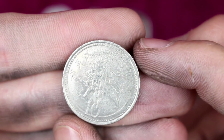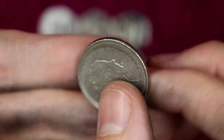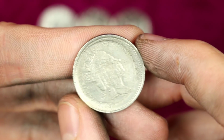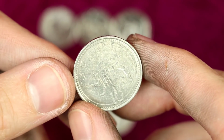And then this one I pulled out just because it is quite obvious that someone has just pressed another coin into it. I can't quite figure out what they've pressed into it, rather than it being an error, but I thought it was kind of neat, so I thought I'd pull it out. Maybe it's like a 5p that's been squished against it, maybe. Who knows? But I thought it was kind of neat.